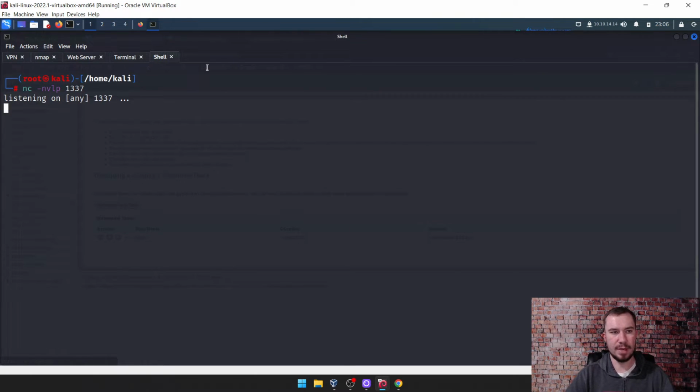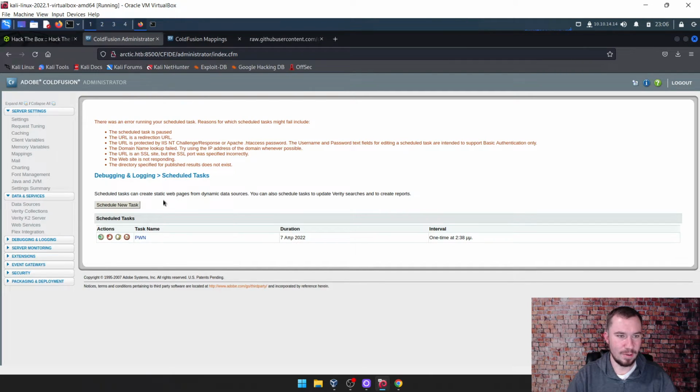And what will hopefully happen is when we open that shell file, the web server is going to reach out to our attack machine on that IP on port 1337, and we should get shell access to the Windows computer. We're going to be a low-level shell, and then we need to escalate our privileges. And that's one of the big things I've been working on. So let's open this up.